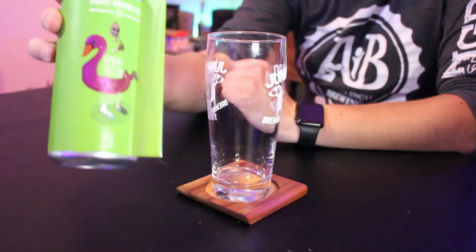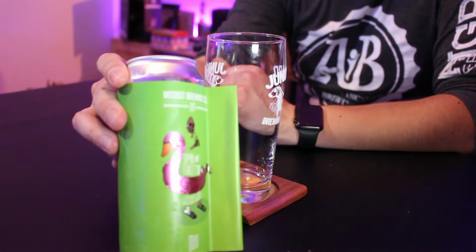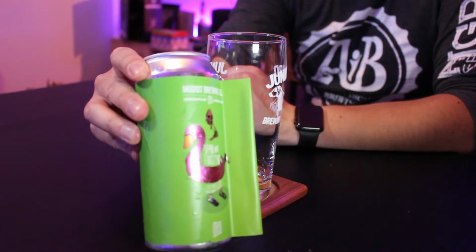So right now it is getting into summertime. Weather's getting a little bit nicer, the sun is getting out, it's getting a little warmer out. So I figure why not do a beer this week that reflects the summertime. It's from a brewery that I really tend to enjoy. We are going to be looking at a beer from Modist Brewing Company called Sippin and Forgettin Coconut Lime Berliner.